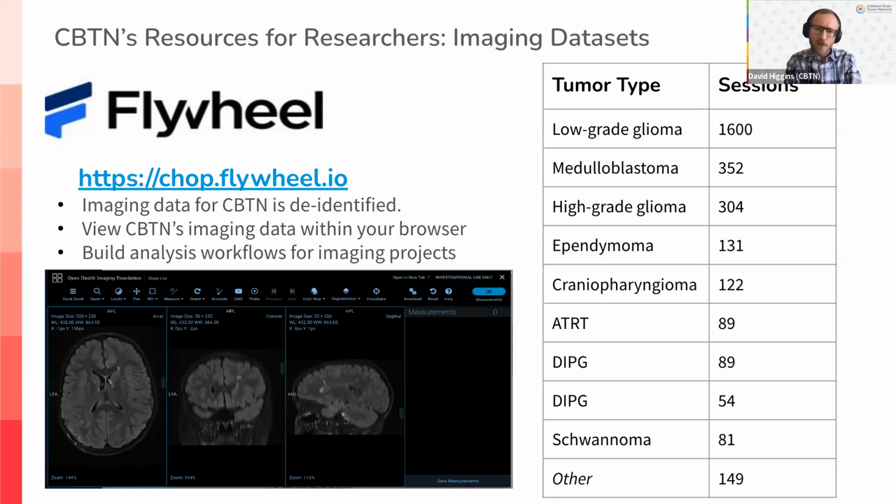Can that better direct surgeons during operations? Combining the imaging with the genomics, this field of radiogenomics, is something that we're very excited to be supporting as well. All of our imaging data in the Children's Brain Tumor Network has been de-identified, so it can't be directly associated back to a single participant. All of it is viewable within the browser within Flywheel. You can also run analysis workflows, so you can process files and segment them with specific protocols or workflows within Flywheel as well. And this table over here on the right shows the number of different sessions that we have based on tumor type.